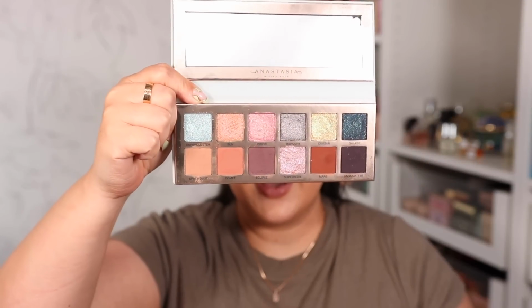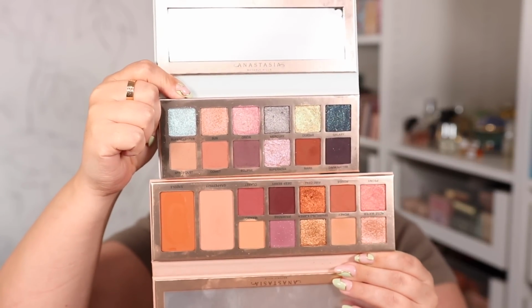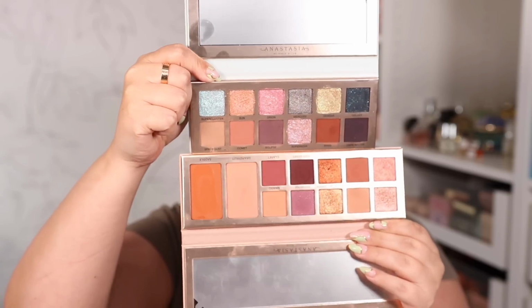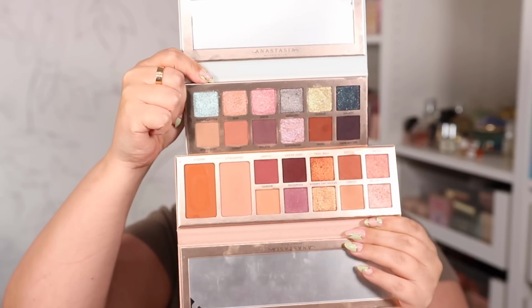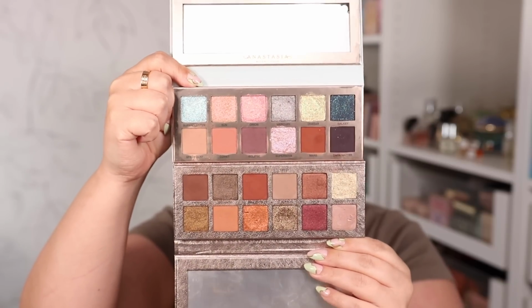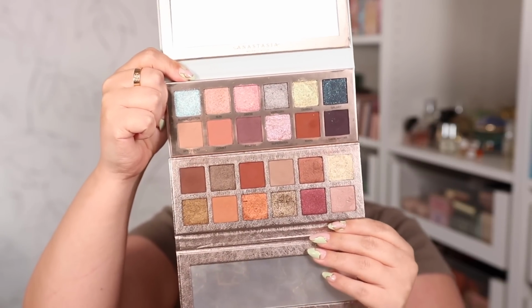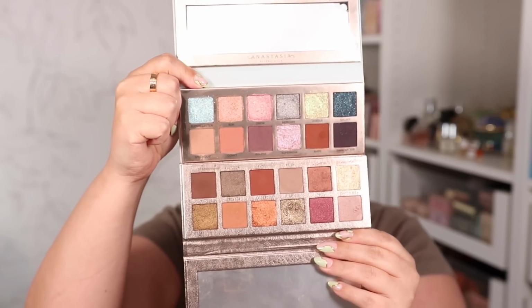But anyways, let's go ahead and put them side by side. Here's Supernova next to the Primrose palette from Anastasia. Just so that you can kind of see what colors are similar to one another between these two. Here it is next to the Rose Metals palette. With this one, it doesn't really have many similarities at all, I don't think. Maybe like 2 to 3 shades, but the color stories are very different in my opinion.